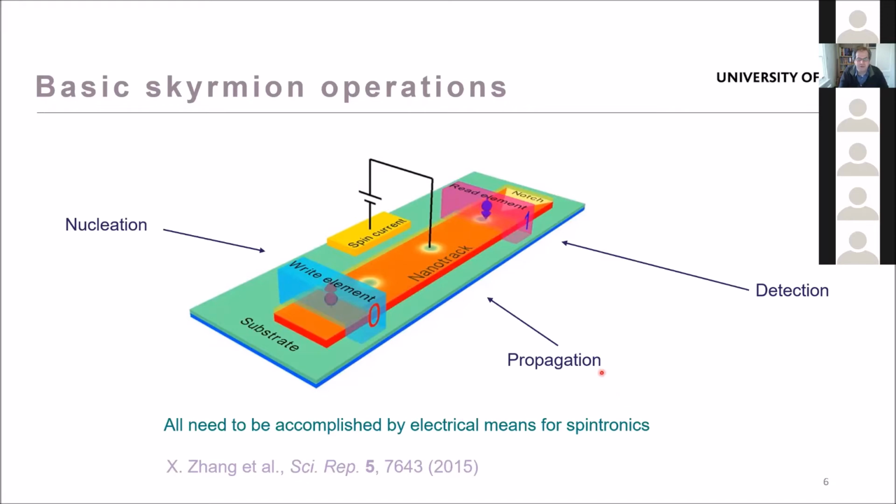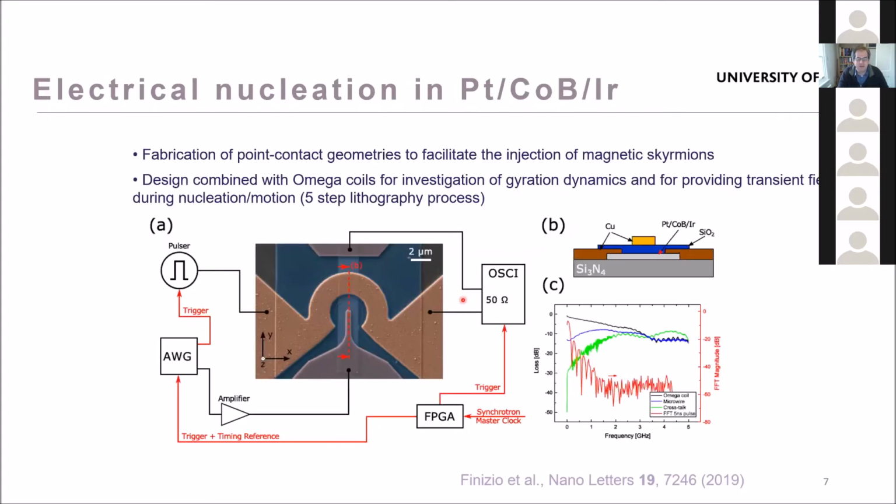So I'm going to show you some experiments we've done where we've done all of these things. So let's start with nucleation. So how to create a Skyrmion. So this is the device that we've studied, and the magnetic part is this rectangle in the middle.